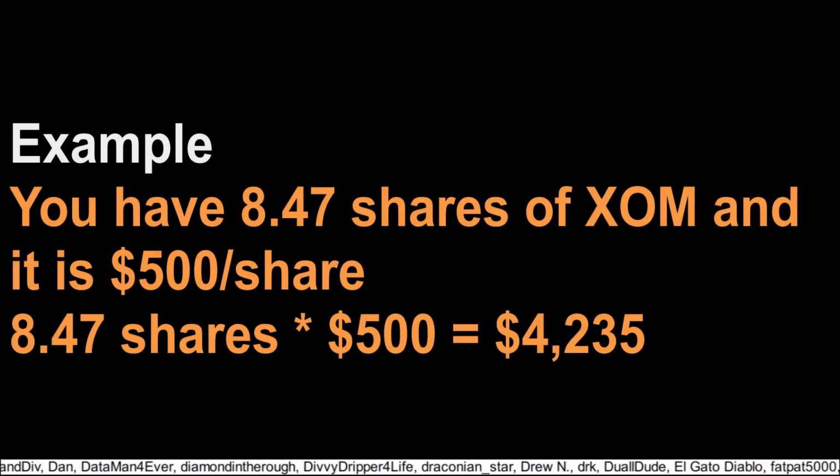Okay, so let's say that you determine that $500 is too much to pay for more Exxon shares, so you stick with the 8.47 you already have. Your shares would be worth 8.47 times 500, which equals $4,235, and we could use two simple ways to know how much dividends your position would pay out.